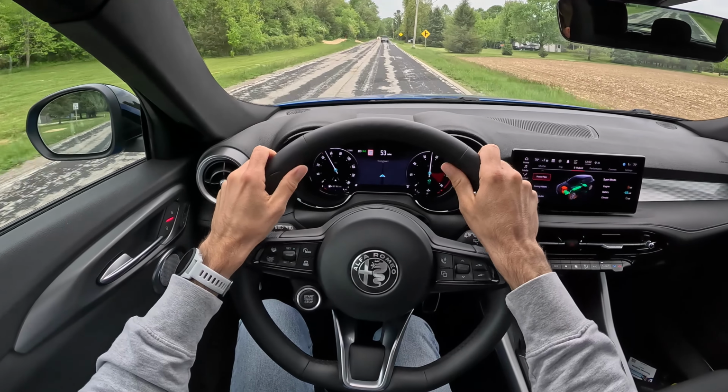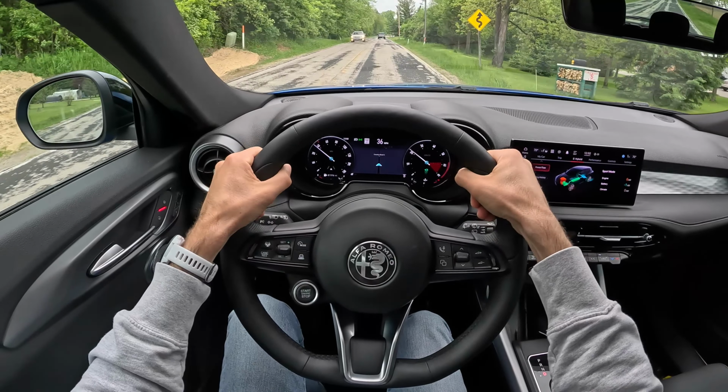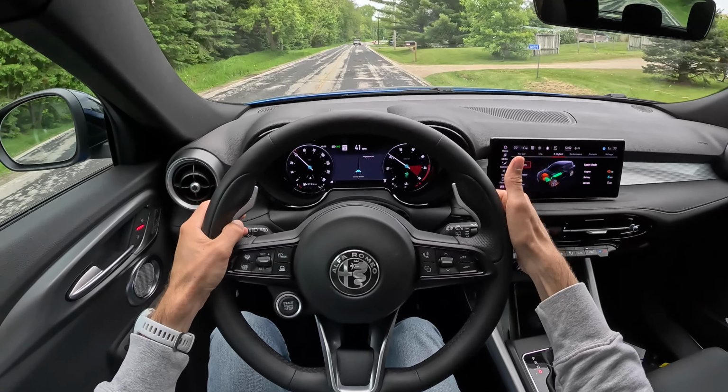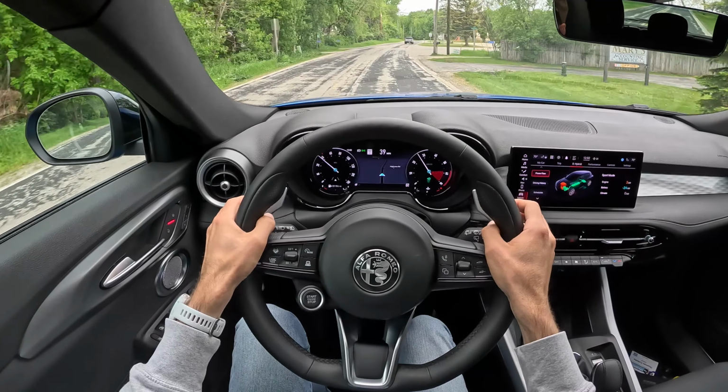So I'm absolutely in love with the steering wheel. Man, I wish more car companies would go with thinner, smaller steering wheels. This feels fantastic in the hand. And I just slammed my finger into this big aluminum paddle. So it's a love-hate relationship with these paddles.